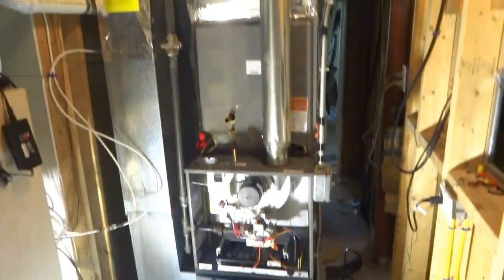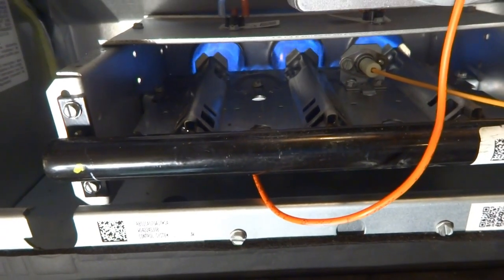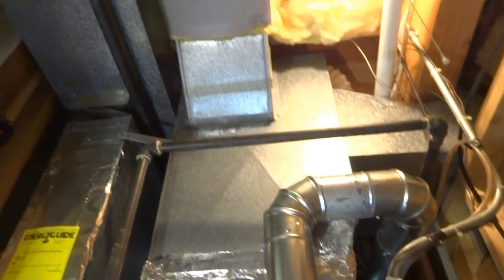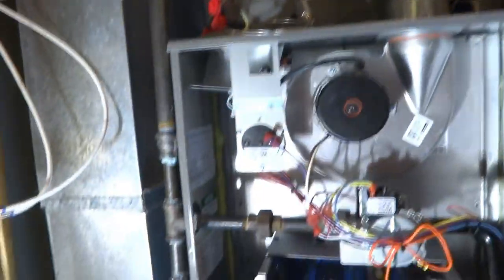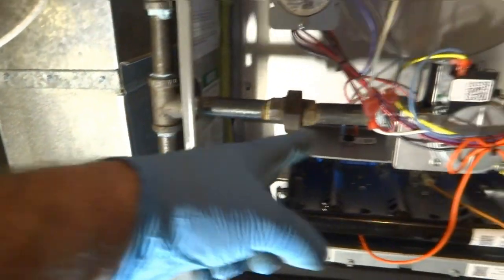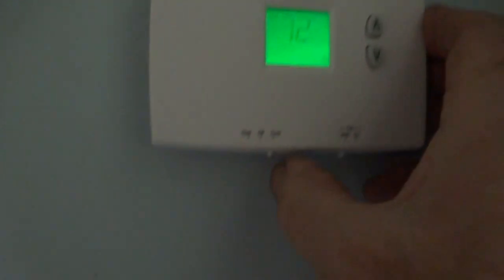Alright, I told him upstairs that it might get a little smoky up there. We're gonna run it for a little bit. Came down and put a 3/4 by 1/2 reducer, and a 1/2 inch T and a nipple right in. I ran the heat for a while, 10 minutes or so, should be fine. I got 75 in here. I'm gonna put it to 72 so it cools after.